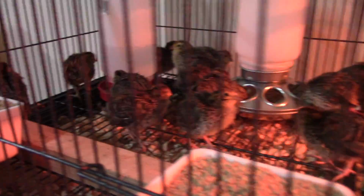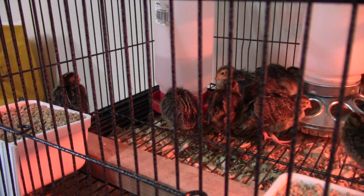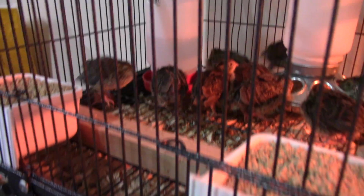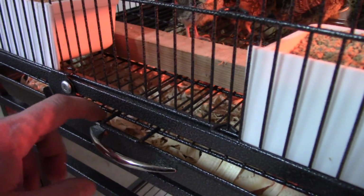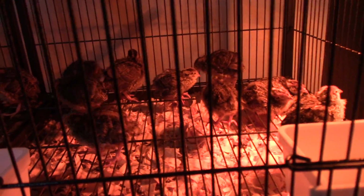They're getting up here by the heat lamp. It's supposed to get cold, but they're in the garage, so they're going to be okay. That water is staying pretty dang clean. Also, it doesn't have all the shavings like this over here. I actually got to clean it out because I got another batch of quail about to hatch. What do you guys think about that?